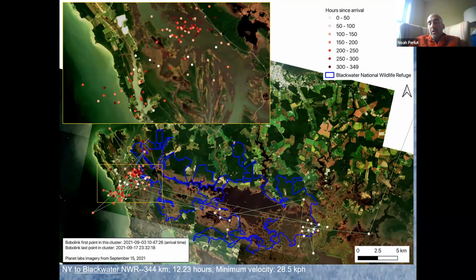And what's important is that at the same time as this bird was here, we had about 10 bobolinks wearing nanotags that were detected at the tower for Blackwater National Wildlife Refuge. So we know the birds were there, but these tags, unlike the nanotags, can tell us exactly where the birds were using. And remarkably, when you look at the distribution of these dots, more than 90% of this bird's time was spent outside of the refuge in agricultural fields or tidal wetlands, but nearby.